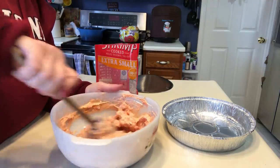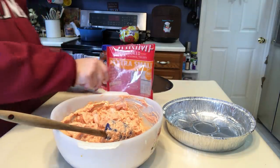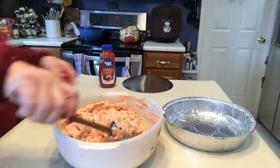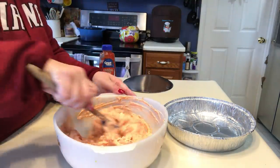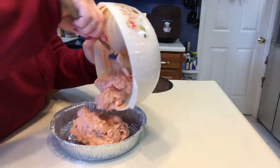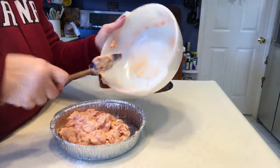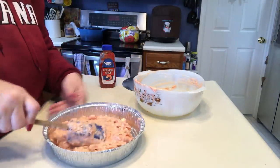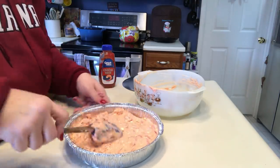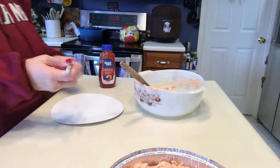And you can bake this if you want to. That would be good, I would imagine. But we just like to serve it with tortilla chips, just like this. And then I'm going to put it into this container. And that is that. So I will write on here, shrimp dip.